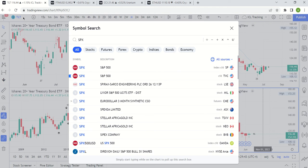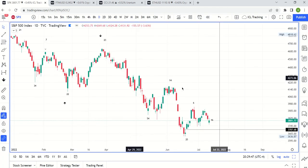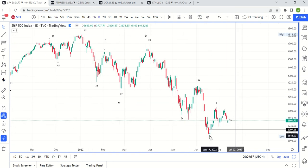And if we switch over to SPX, today is possibly day 16 of a new daily cycle. So we may have had a really short daily cycle here that bottomed on day 25. We formed that swing low. We came up, made a high on day 6. We made a higher low. So this low is higher than this low. So very bullish, similar to what we just saw in the TLT chart.